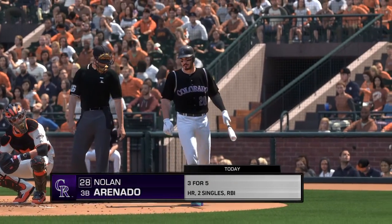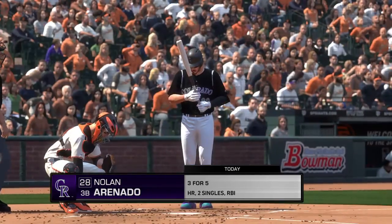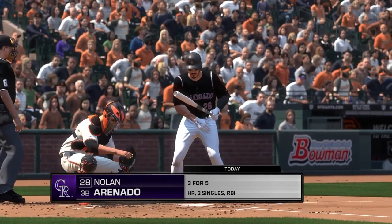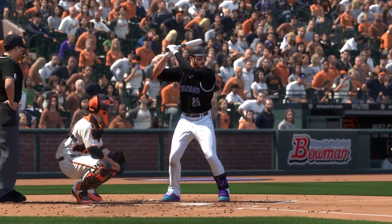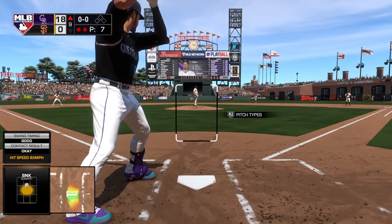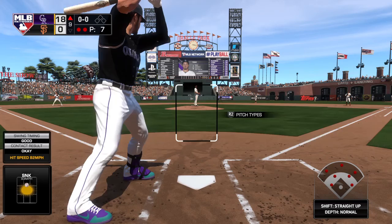So next it'll be the number 4 batter for the Rockies, Nolan Arenado. He went deep last time up. And in that last at-bat when he went deep, he turned around a pretty good fastball. So I'm kind of thinking this guy's a good fastball hitter, so I might want to move that ball up and down and in and out and try not to throw it right down the middle of the plate.